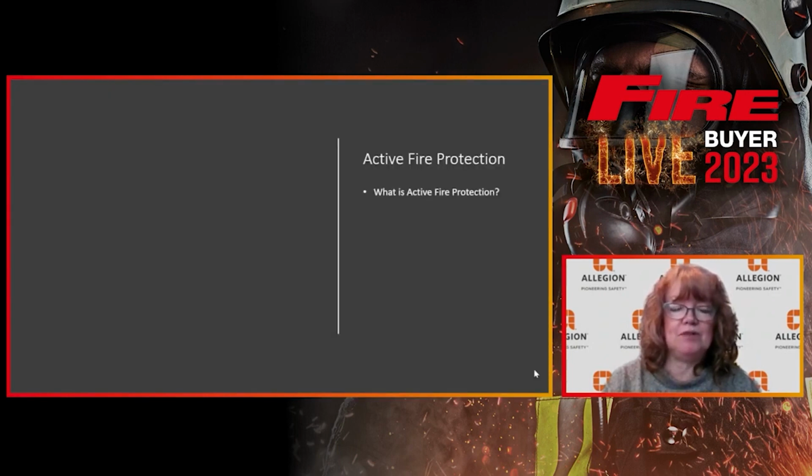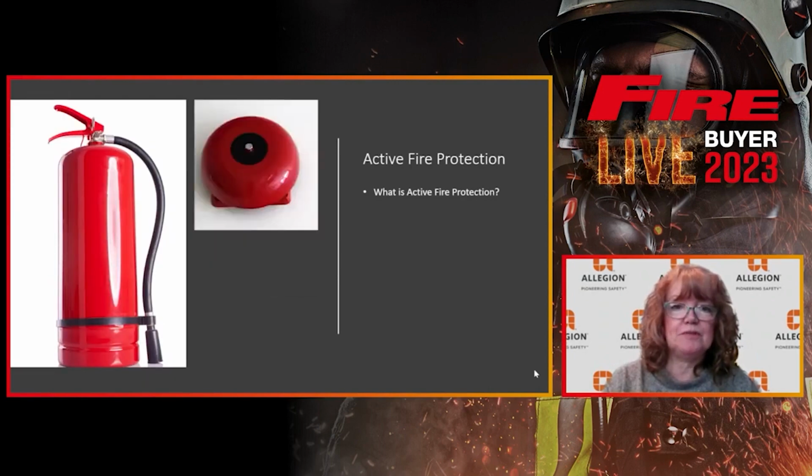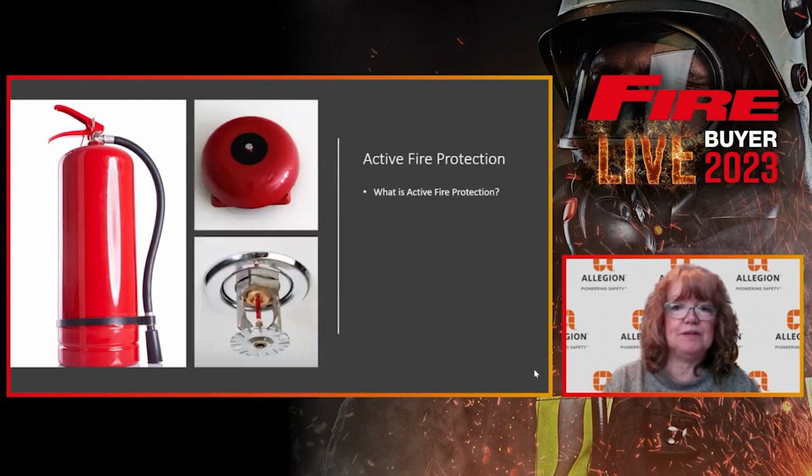What is active fire protection? Fire extinguishers, smoke alarms, sprinklers. These are examples of active fire protection, all of which require either human activation or powered activation, either by battery or hardwired. Smoke detectors give us an automatic audible warning that a fire has started.